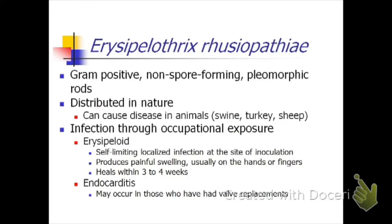So they are widely distributed in nature. And since they are zoonotic infections, swine, turkey, and sheep are most commonly affected. So I told you that this could cause erysipeloid, and it comes with an occupational hazard. So who are the people that are at risk of getting this infection?